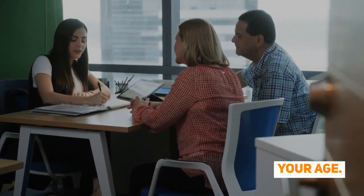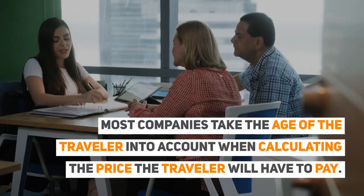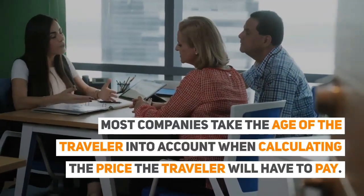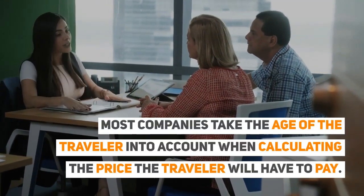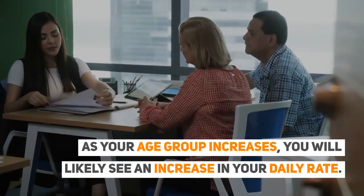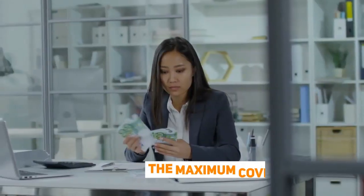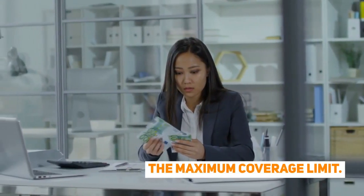Your age. Most companies take the age of the traveler into account when calculating the price the traveler will have to pay. As your age group increases, you will likely see an increase in your daily rate. The maximum coverage limit.